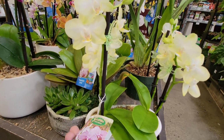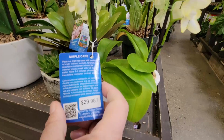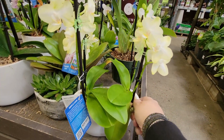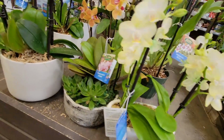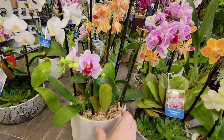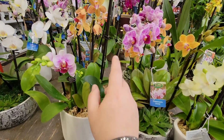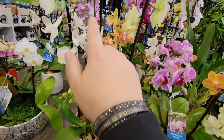Now, I'm kind of gravitating towards the garden area. What stops me at first are these orchids. Look how beautiful these are. I mean, this pot has so many different flowers in it. We have like 1, 2, 3, 4.